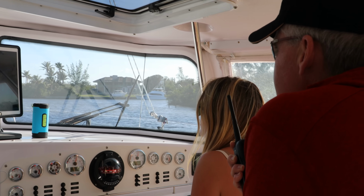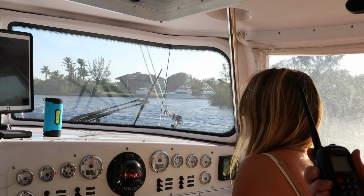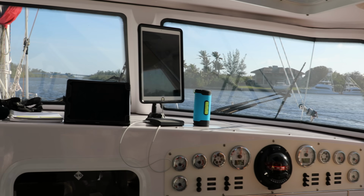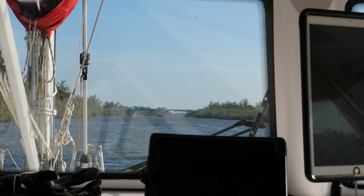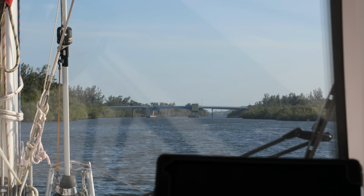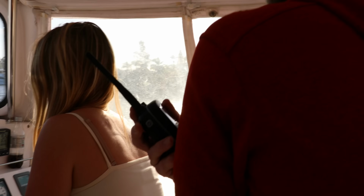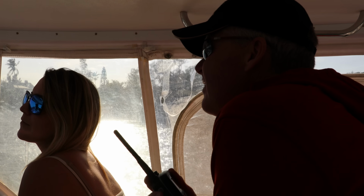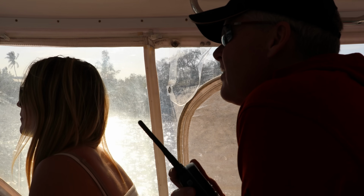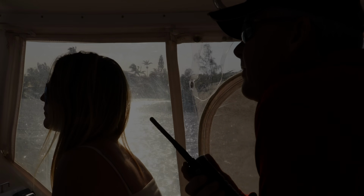Bridge, Hobe Sound Bridge, sailing vessel Calypso, requesting transit from north to south. This is Hobe Sound Bridge. Good afternoon, Calypso. Catamaran approaching. That's affirmative, sir. Roger that. Bring it up to the bridge. Let's tighten up the 3 of you coming this way, and I'll get you all 3 at the same time.